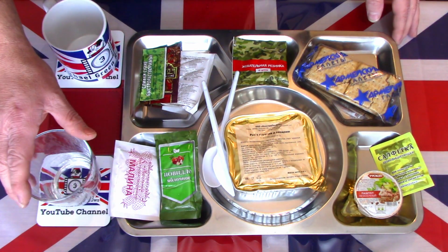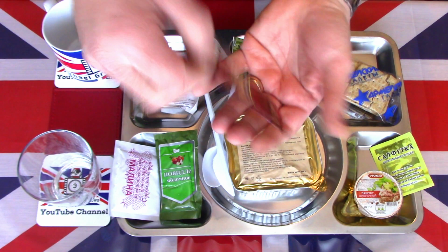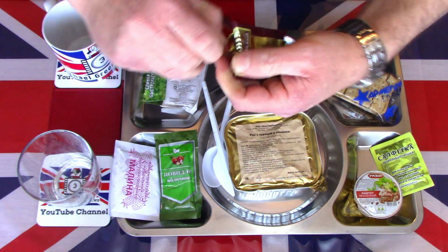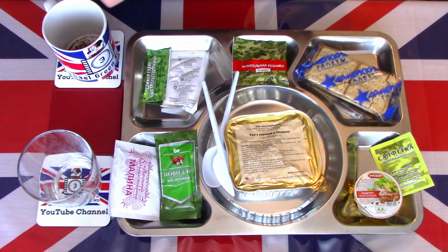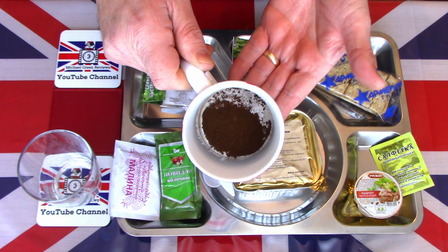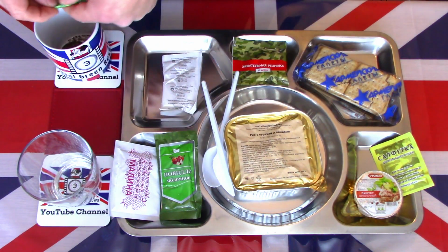So I'm going to start where I normally like to start, and that is with the drinks. Now I thought I'd go with a coffee. There was teas, but I thought this time I'd try the coffee for breakfast. Now, little coffee sachet, and I am going to make this straight how I like it, which is white, so a medium looking roast and medium sized granules. Now I'm going to open the whitener, shake it down to the bottom there.